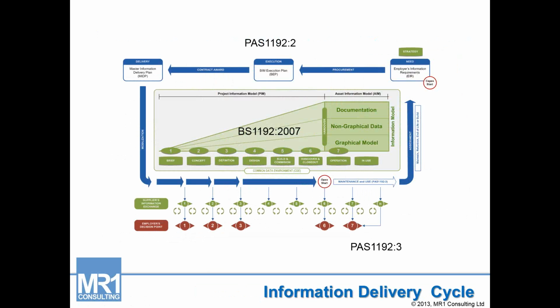But for the serial clients, that is government as client, for instance, there will be a lot of information available for their projects that they're already maintaining to populate the employer's information requirements, certainly from the point of view of asset information and operational information that's going to be required during the new project. So we have two start points, one with very little background information, and the other from the serial client with a lot of information already available through the asset register. So those are the three main documents that you really need to look at.